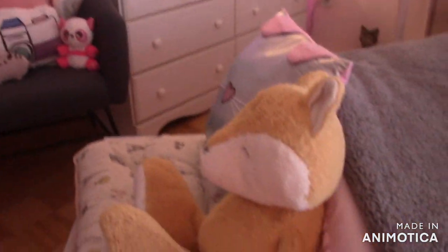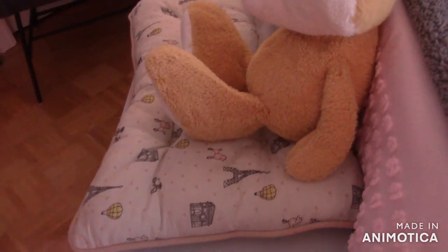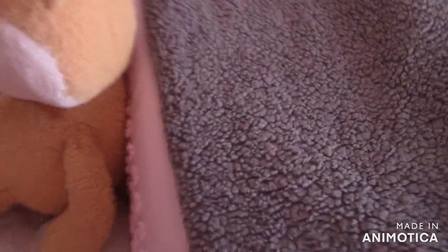And then we have the end of my bed. The end of my bed basically consists of a pillow, my fox plushie, and a pillow on top of that if I want to sit on top of my tickle trunk. And that's what we call it. Alright, so we can move on to this side of the room now.